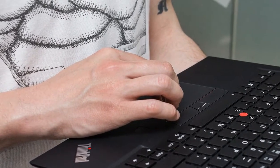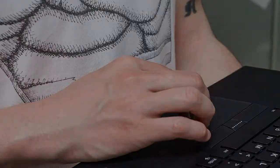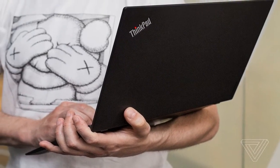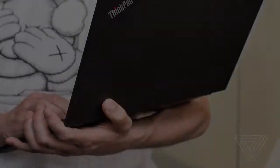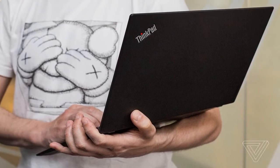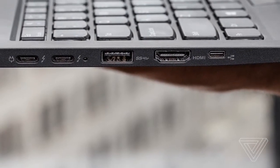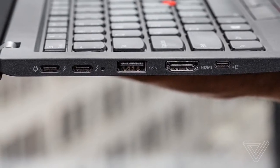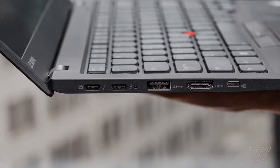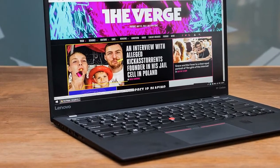HP Spectre X2 might give you 6 megapixels of resolution, but it doesn't last beyond 6 hours. This ThinkPad X1 Carbon gets me a solid 8 hours of active use and is one of the rare new laptops, or laptop replacement hybrids, this year that I can comfortably use for a whole day on a single charge. If I'm just writing and browsing the web, as I'm doing for this review, it stretches past the 10-hour mark.